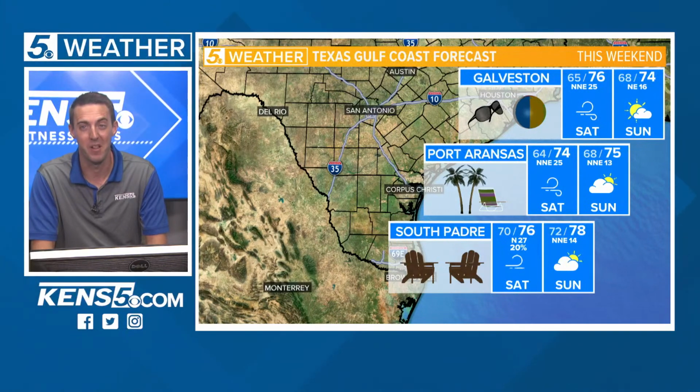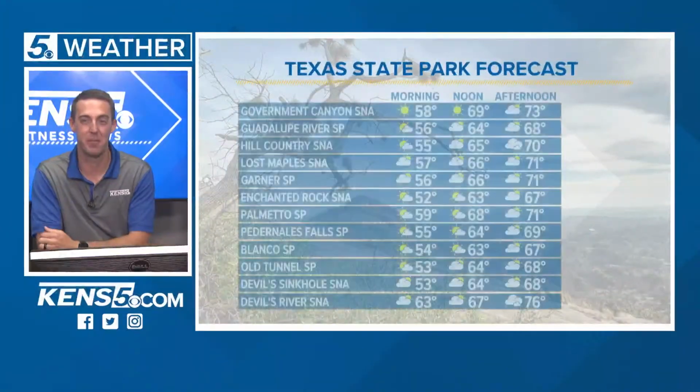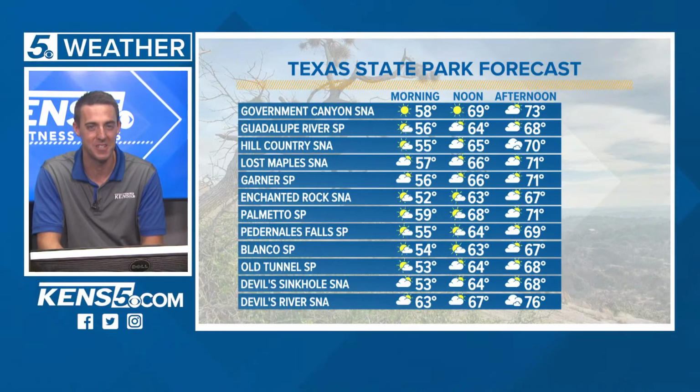Also, it's going to be pretty cool out there. Temperatures in the 60s for lows and 70s for highs. You're going to want to make sure you have a jacket if you're down there on the beach because that wind is going to make it feel even a little bit cooler than what it actually is. Maybe a cool weekend for the beach.